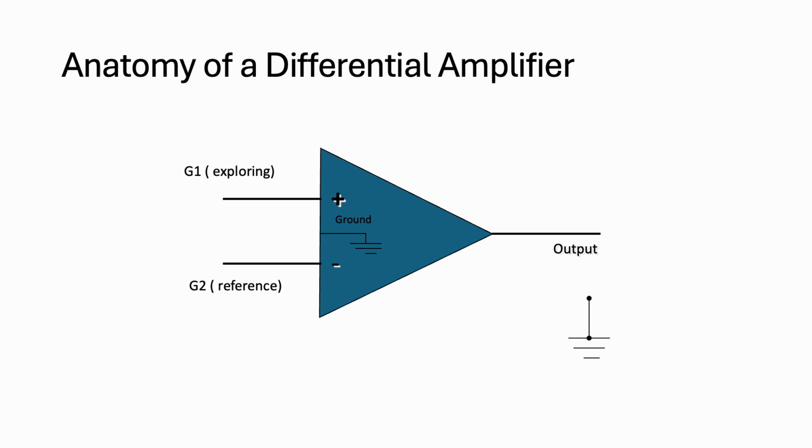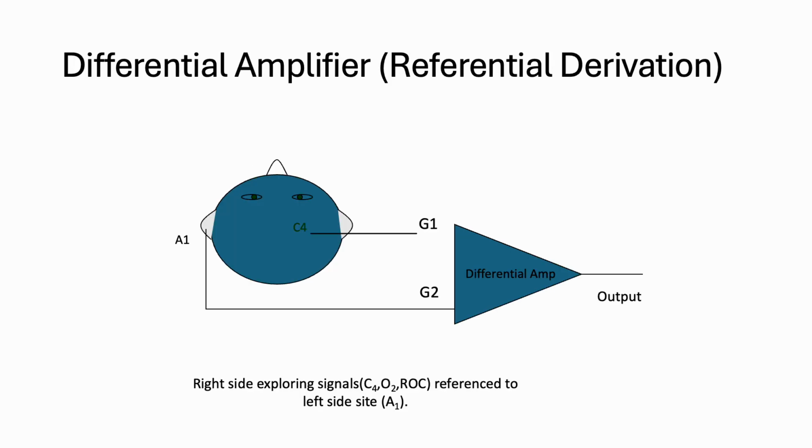It's the common mode rejection diagram, and it's actually the same thing as a differential amplifier diagram. Here it is as it relates to the patient's brain and that source signal going to the amp. Here you can estimate the distance between the reference and exploring electrodes. Generally we reference the opposite side of the head, because the distance between all those electrodes is more equidistant than if you were to do it from the same side electrode.